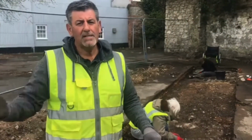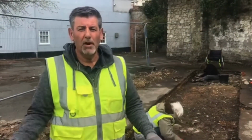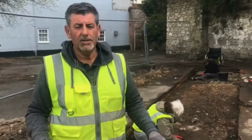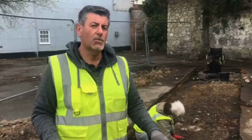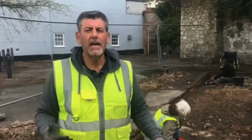Right. And when that's over, probably towards the end of next week, we'll then collate all our site records, all our photographs, all our site drawings, put those all together, assess all the finds that we collect from the trenches, and then we'll compile a technical report, an assessment report, which will provide all the results of all of the information we've gathered. Sure. And then that will be submitted to Dorset Council. And that document will be considered alongside the future planning application for the redevelopment of the offices site here.